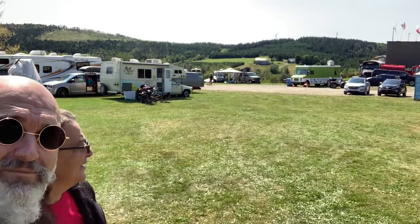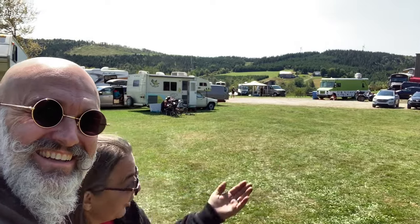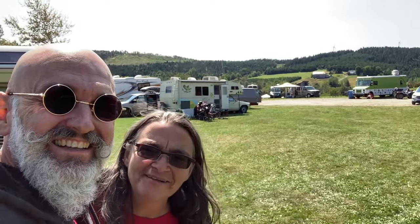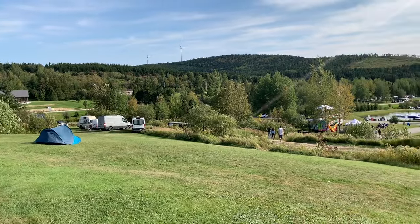there's a taco truck back there. Donc si vous cherchez des bons tacos et vous voulez nous voir, on est là. Amusez-vous. So we're at the top of the hill.